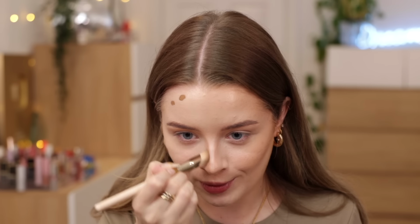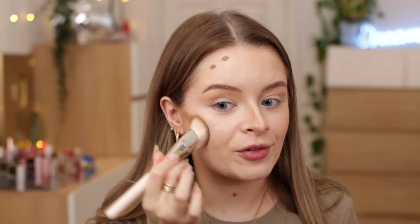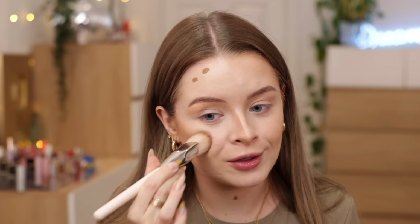I think it's nice. It's definitely more sheer than their cream bronzer. You know the cream bronzer in Happy Soul that I love? That was in, I think, my 2023 favorites video. It's still a favorite of mine. I love that bronzer. The cream bronzer sticks are definitely more pigmented. So if you like something that's a bit more pigmented and a bit more warm toned, you are probably going to prefer the bronzer sticks, whereas if you like something that's a bit more sheer, you're probably going to prefer the Rare Beauty contours, and obviously more cool toned.